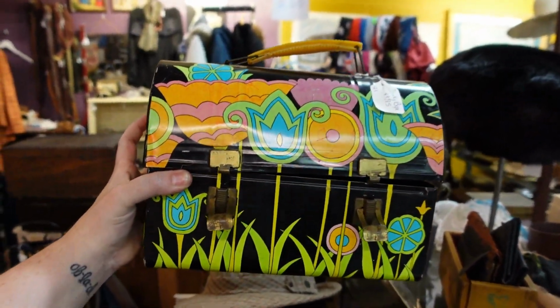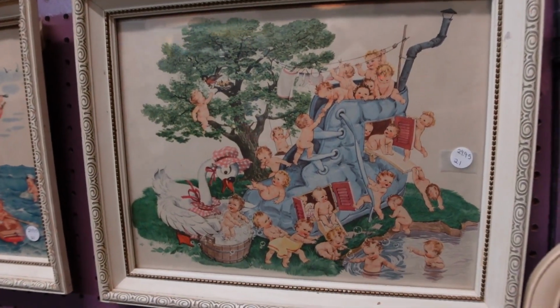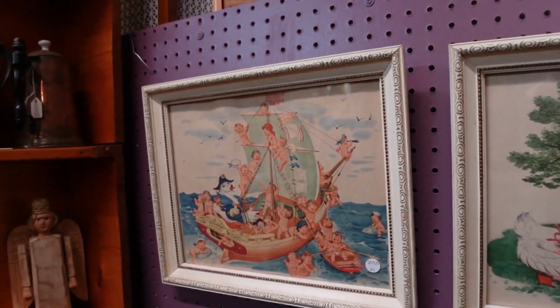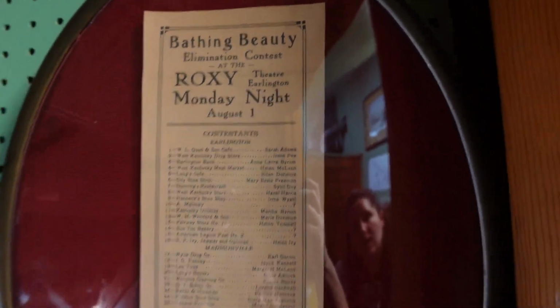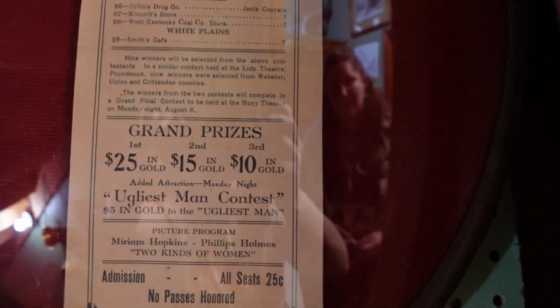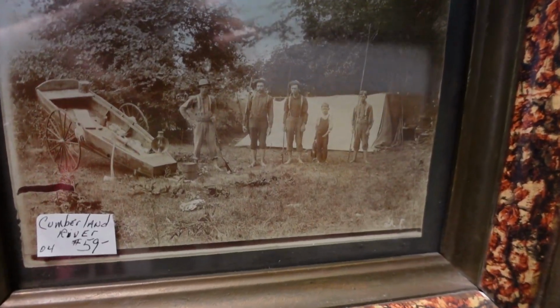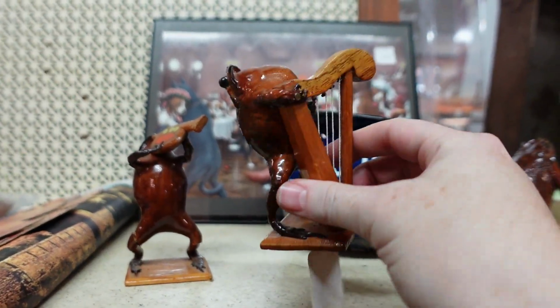I picked up this lunchbox the last time that I came and I still think it's incredible. And these super cute nursery prints. One of my favorite things here is the Bathing Beauty Elimination Contest. It's a semi-local piece. It's like a flyer. It also has an ugliest man contest. And this Cumberland River photo, which I think is really neat also.